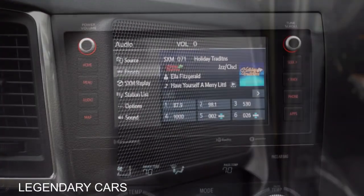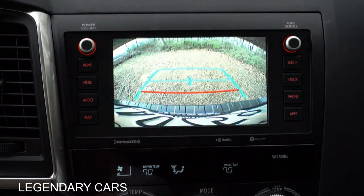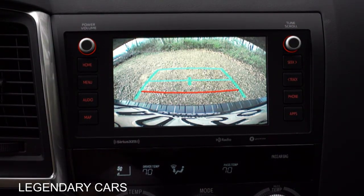Last thing I want to mention to you guys on the infotainment screen, at least though, is when you do put this one in reverse, you will find a rear view camera coming standard across the board, which is always going to lead us into safety.